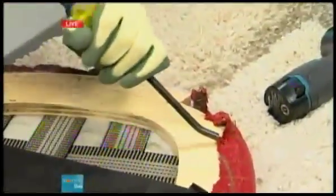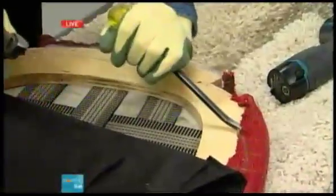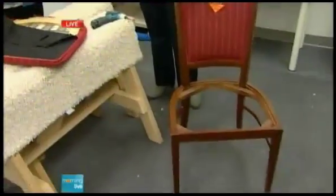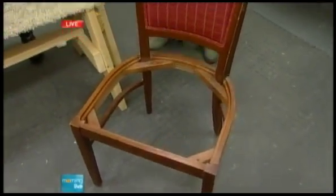Now you go to liquidation places, you go to antique places, and as long as it has a really good frame, anything is possible. As long as the wood is solid, anything can be replaced. All of the foam inside, all of the springs inside, everything can be redone.